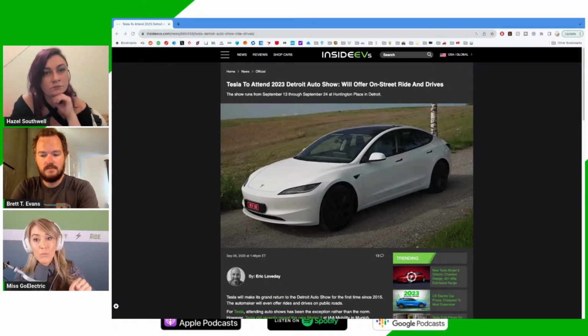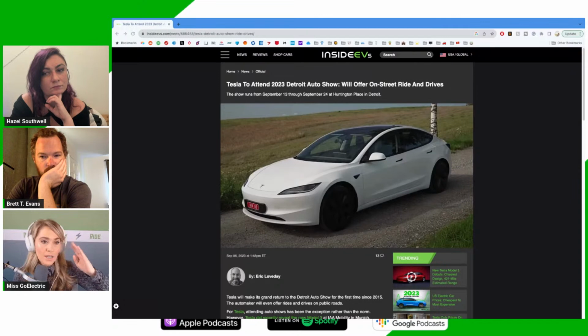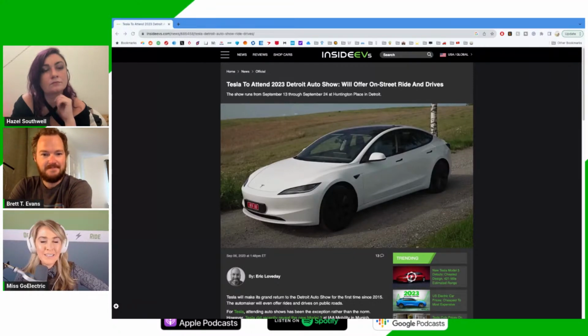Not only that, but they will be having a ride and drive. There's an inside EV track, and there's also one out by the waterfront where you can actually experience a Tesla if you haven't yet. This to me just signifies that, yes, of course, demand is a problem for them. So they really need to get butts in seats to try to get their sales figures up along with those price drops.